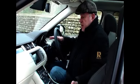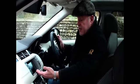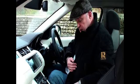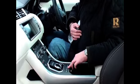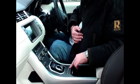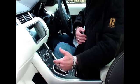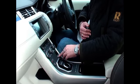It's all very pleasant inside here, nice clear instrumentation. Big colour screen monitor for the sat-nav, hi-fi, reversing camera systems. As per its sister vehicle, the Freelander, the off-road modes are here, your standard, ruts, sand and undulating countryside, plus we've got the usual hill descent controls, traction control, eco modes and everything else.